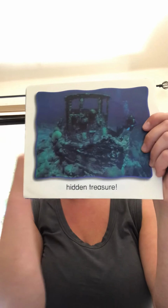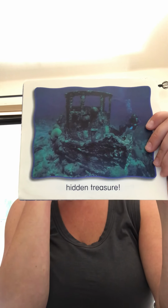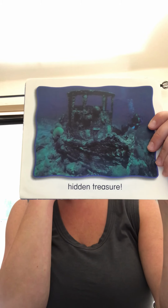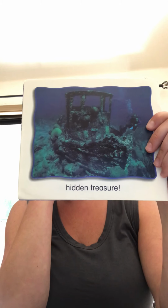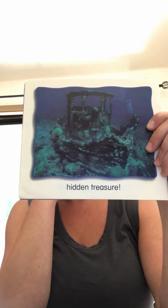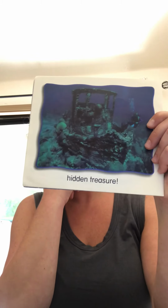And the ocean has hidden treasure. The ocean has many secrets. The remains of many ships that sank in storms or in battles rest at the bottom of the ocean. Part of the history of our civilizations lie, waiting to be discovered. Perhaps there is even hidden treasure in the ocean.